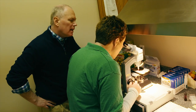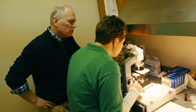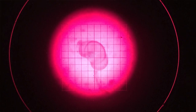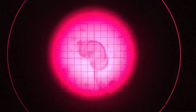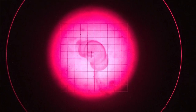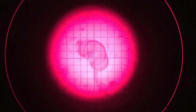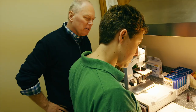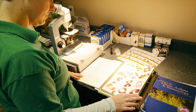So on the slide, there is an object in the center that picked up the pink stain that we use. Can you describe what you're seeing? It's kind of shaped like a kidney, a little bit on the side, with a little tail. On both sides, they're called bladders. Why don't you look over to our little book there, pictures, and does that look something like what you saw? Yeah, kind of like this one. That's pine pollen.